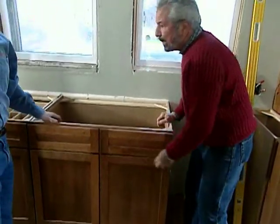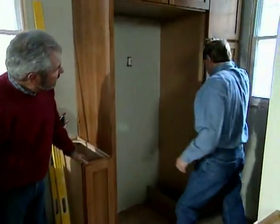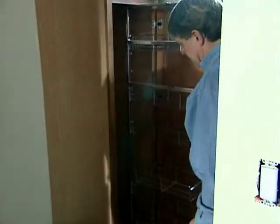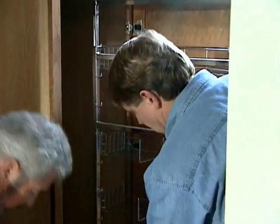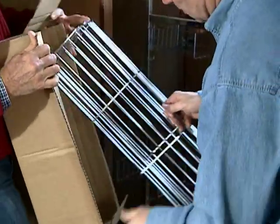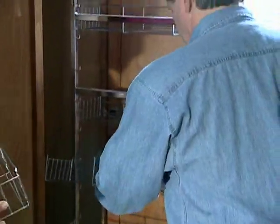Right. And what about the pantry? I heard we were getting a really fabulous pantry unit in here. Well, this is our pantry unit. This is a pull-out pantry unit, and they're wire baskets, and they're real easy to install and adjust. Go ahead, pull a couple out. As you can see, they're adjustable. Put them on there any place you want.